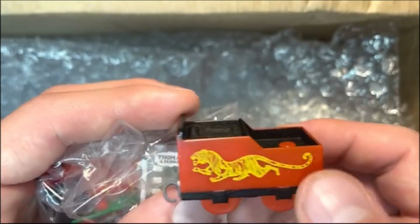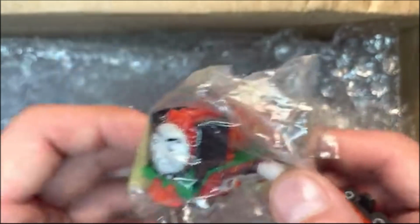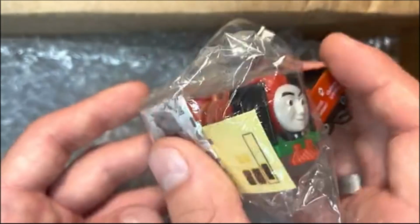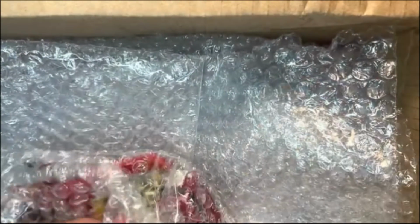I don't think this is a sticker. I think this is actually printed on the Tinder. And from the looks of Yongbao, there are not many stickers for me to put on him either. A lot of his detail is printed as well. Wow, he looks amazing. I'm going to put his stickers on and show you guys what he looks like at the end of the video. So don't worry, I will show you the completed Yongbao.